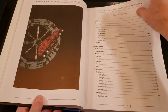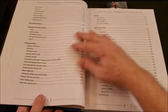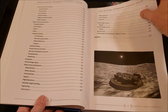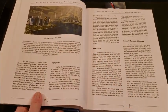And as always, with an Independence Games book, a massive table of contents. I like that. I can find stuff. I don't have to be hunting around. I like an index too, but I like a table of contents that may as well be an index. Like that artwork. Okay, we start off with Starport Types.